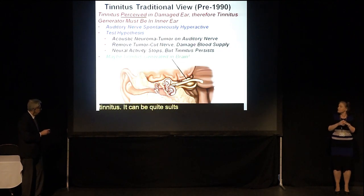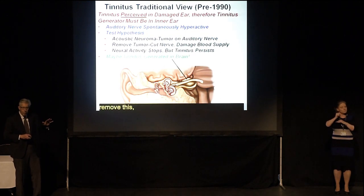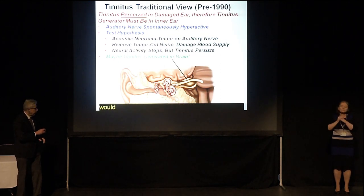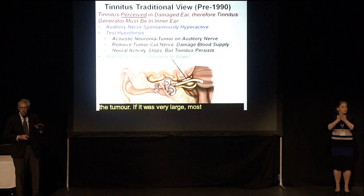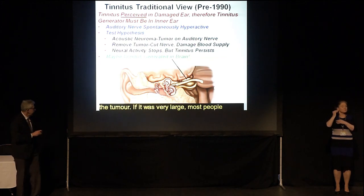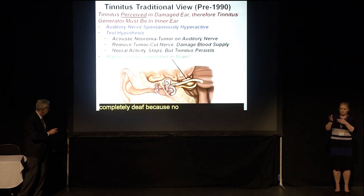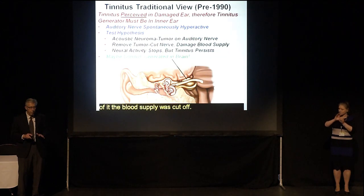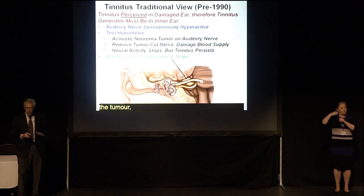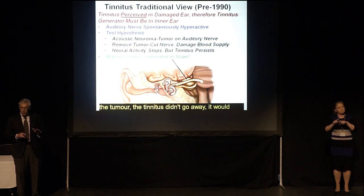To remove this, at least in the old days, a surgeon would go in, open up the skull, and remove the tumor. If the tumor was very large, in most cases the people would lose their hearing in this ear when the tumor was removed. This ear would go completely deaf because no sound would come out of it. The blood supply was cut off. After you remove the tumor, the tinnitus didn't go away. It would persist. And that helped to explain something.